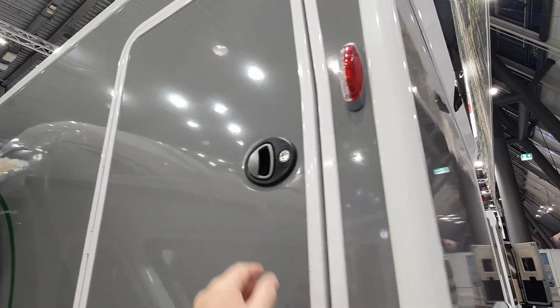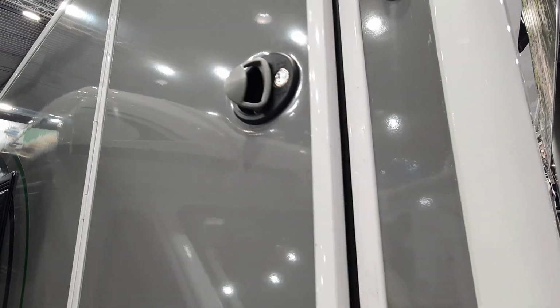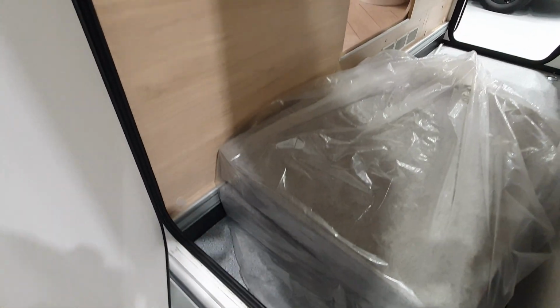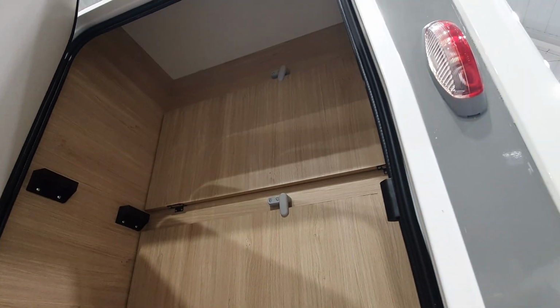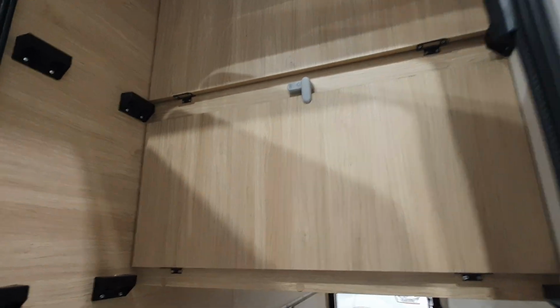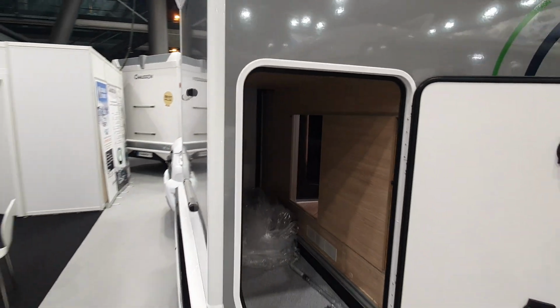So let's see if it's open. I'll be very careful, of course. Is it open? There you go. Look at all this space. If you had, I don't know, a kayak or something like that, but if you don't want to have it lengthwise, you can always drop these boards down to there. So it's a storage wonder, as is said in German. It comes with the reversing camera, something which I think is utterly essential.